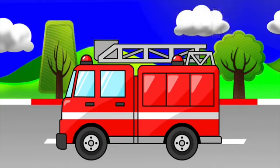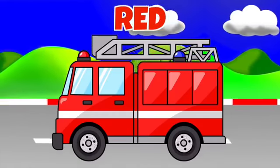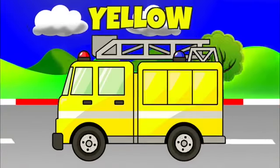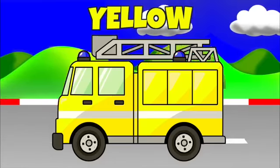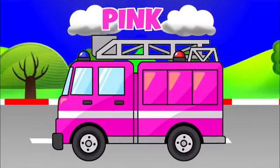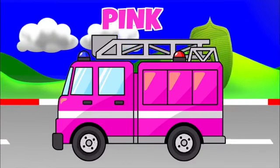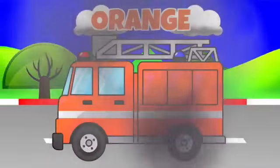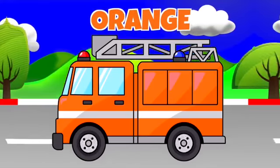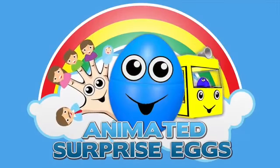It's a fire truck. Red. A red fire truck. Whoa! Yellow. A yellow fire truck. Pink. Orange. An orange fire truck. Yay!